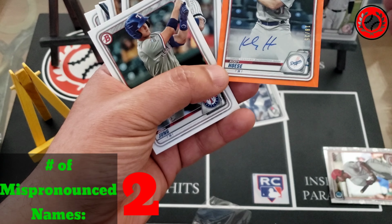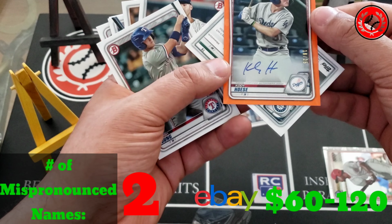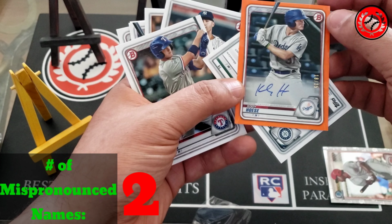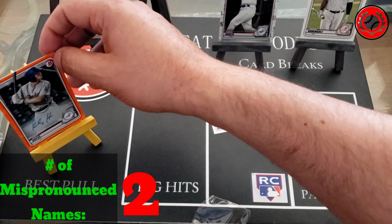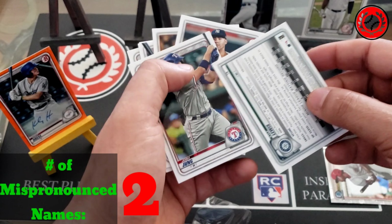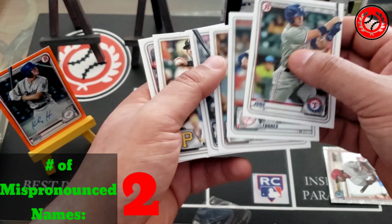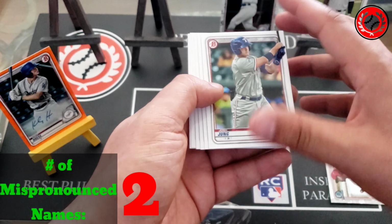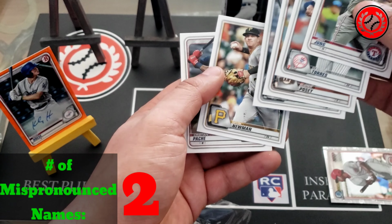Ooh, look at that, folks. Wow, wow, wow. 18 of 25, Cody Hayes in the orange. That is a nice pull in the paper. I'm probably going to name that one the best pull of the video without even batting an eye. I very much doubt I'm going to beat anything or get anything close to that. Unfortunately, not one of the bigger names on the prospects, but I will take it.